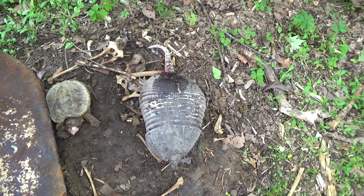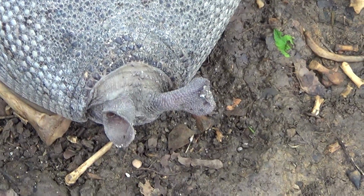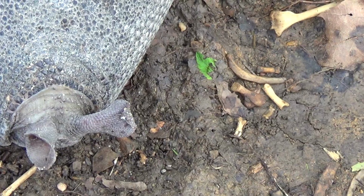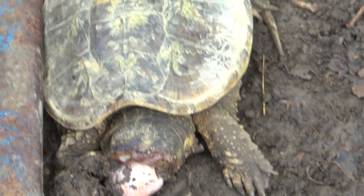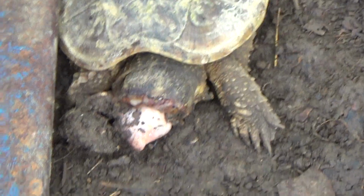So it will be interesting watching the two of these. There you can see his head, his little ears. They kind of look like Shrek ears, don't they? And there is the snapping turtle. He has long claws.